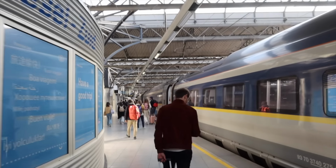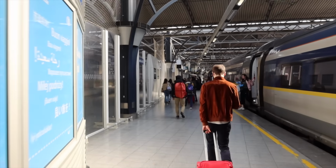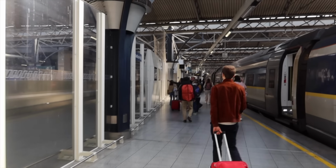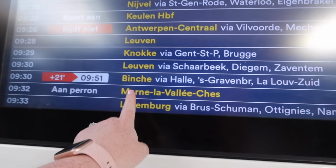Wow, so this is Brussels. This is looking very nice. I like how it's not too busy or too big. Sometimes airports can feel so overwhelming, but this is pretty straightforward. So let's see where our change is. So you're looking for this.